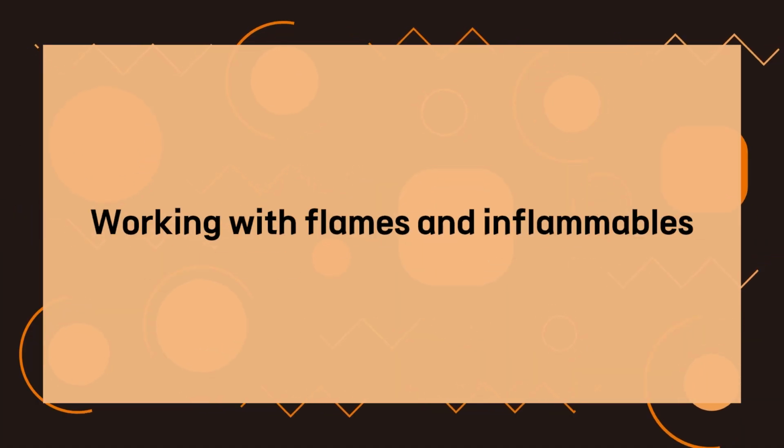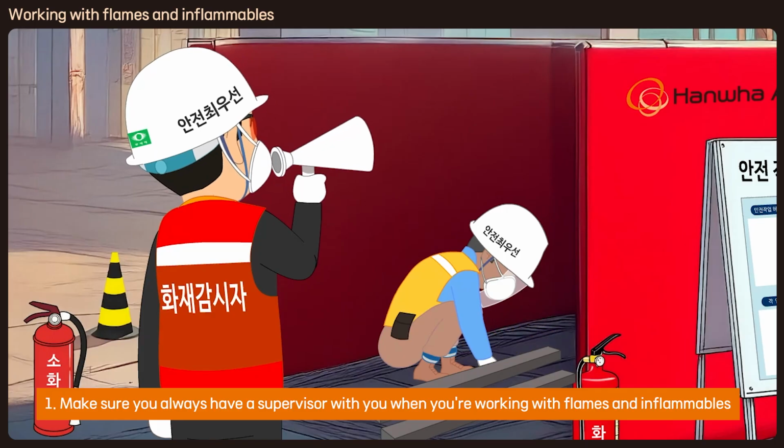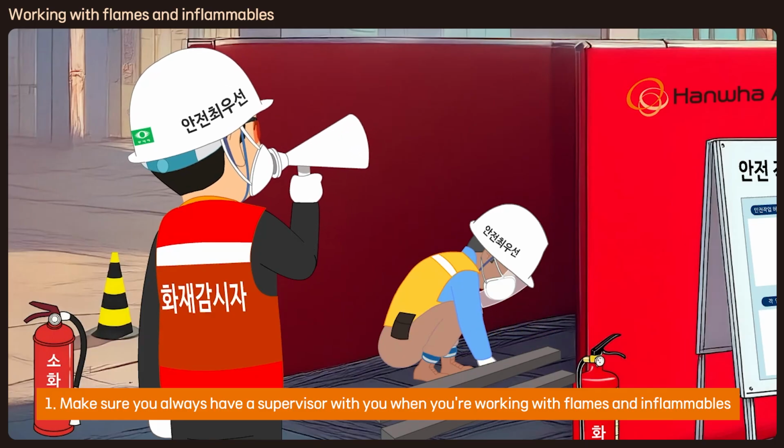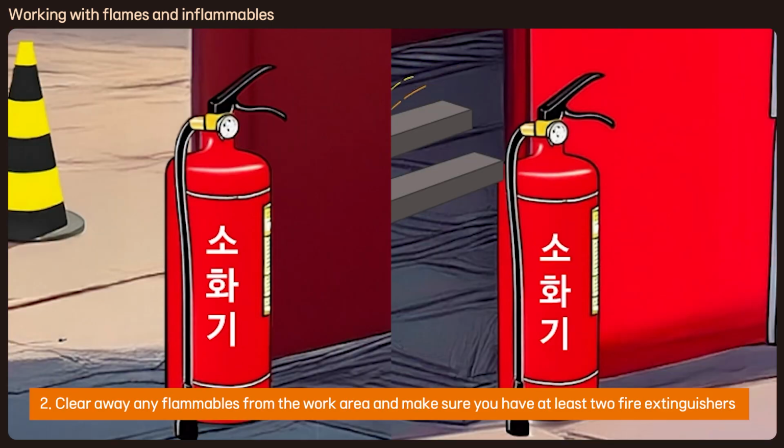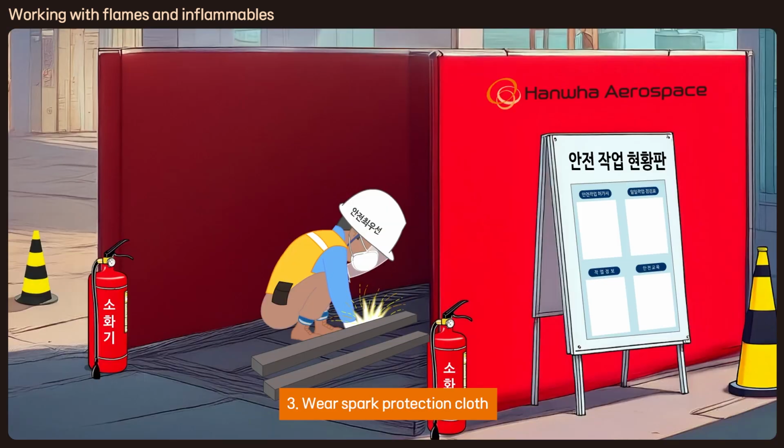Working with flames and inflammables. 1. Make sure you always have a supervisor with you when you're working with flames and inflammables. 2. Clear away any flammables from the work area and make sure you have at least 2 fire extinguishers. 3. Wear spark protection cloth.